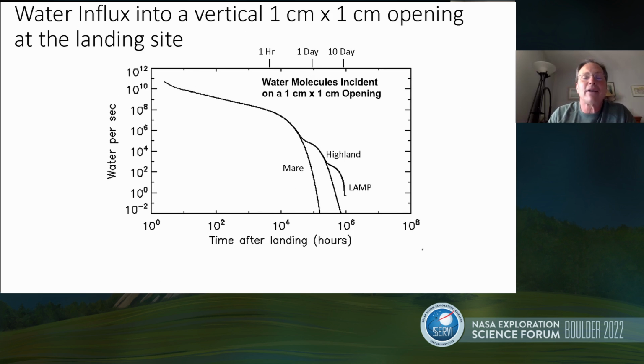So the first thing we calculated was the surface water density as a function of time. That's shown here. I show the profile that you would get if you had a Mare-like sample with low binding energy, with values below 0.6 eV, and then one if you had a highland sample, which had a population of higher binding sites. And then the LAMP example, where you have sites really up at high binding energies, a smaller fraction, but up at higher binding energies. And what you find is the water levels drop by a factor of 10 within a few hours.